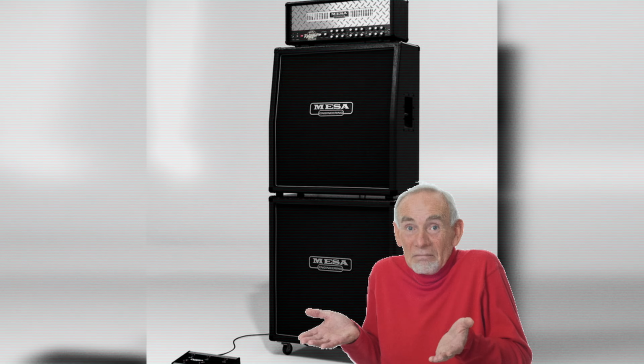However, if you take 10 minutes, make your own test, you can wind up saving yourself thousands of dollars. That nice shiny new amp that you've been drooling over, it might not be the magic bullet you've been thinking it is.